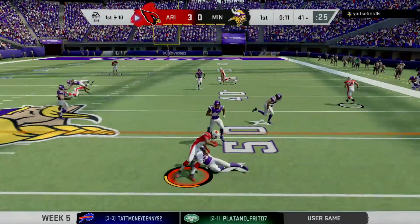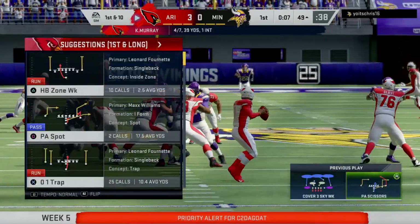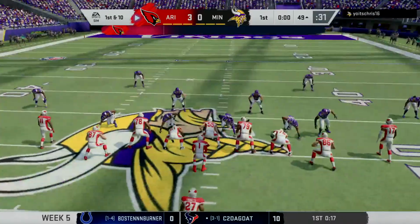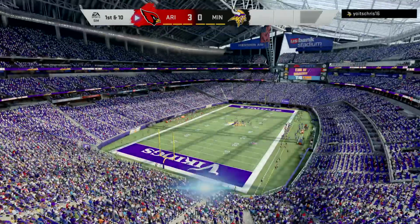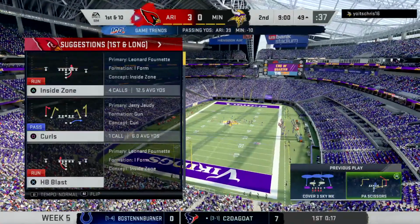Oh, he's got a man wide open, complete. And he'll be taken down, but not before he gets into enemy territory. A gain of 10, 1st down, Arizona. 3-0 after 1 on EA Sports.